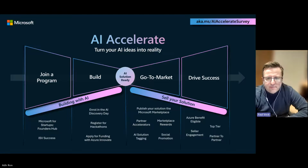Both of those programs come with free credits, free licenses, lots of technical and commercial support to help you build generative AI solutions, but also then instruct you on how you can go to market with Microsoft as well. So they're both underpinned by that go to market journey as part of that as well.